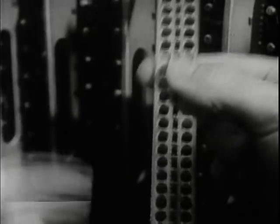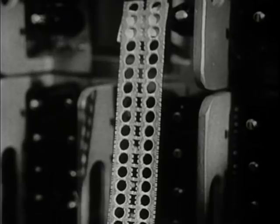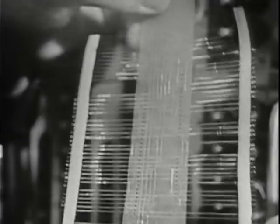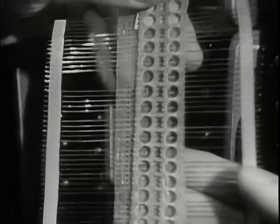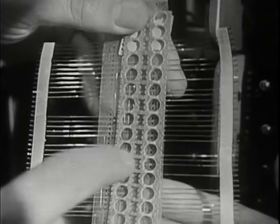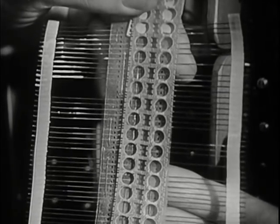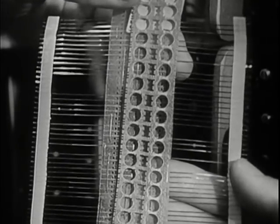Now, the little cans here are placed in these holes in a component holder. Mm-hmm. Then we take a matrix, which is a complex wiring pattern. It's placed on the back, and the wires are folded over and welded to the leads of the micrologic unit itself. I'd like to show you now how we make a matrix.